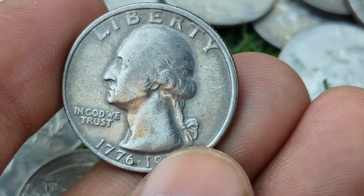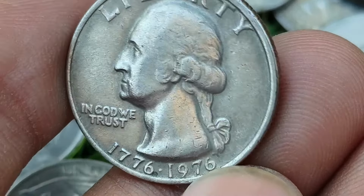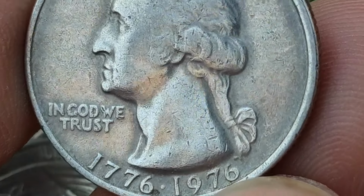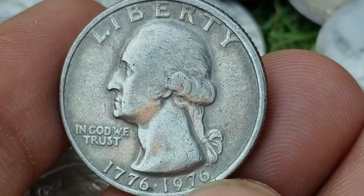Certify the coin. Use trusted third-party grading services, PCGS, NGC, ANACS. Sell smart. Auction with Heritage, Stack's Bowers, or Great Collections for top dollar. High-grade non-error bicentennial quarters can be valuable too.